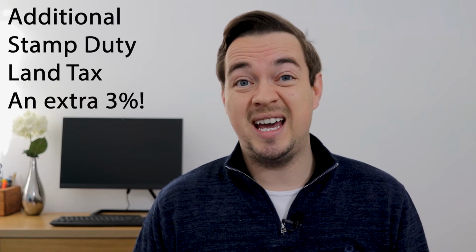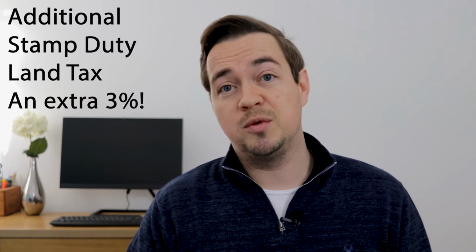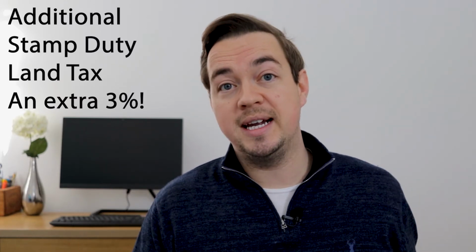So we're going to go over some additional costs now, in addition to your mortgage product arrangement fees and surveys. One of the big ones is going to be if you already own a property and you buy an investment property, you're going to get stung for the additional stamp duty land tax, which is an extra 3% on top of the purchase price of what you would have paid anyway. So bear that in mind, because depending on the level that you're buying at, it could be quite high.